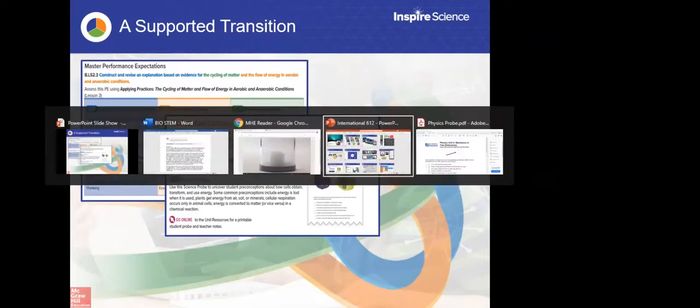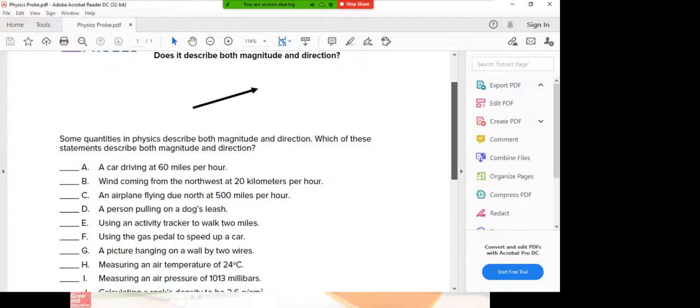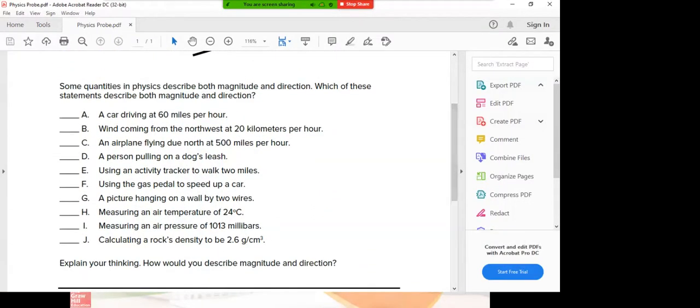Let's take a look at one. Here's one for high school. We saw the one of the bottles in middle school. Here's one for physics. Does it describe both magnitude and direction? Some quantities in physics describe both magnitude and direction. Which of these statements describe both magnitude and direction?